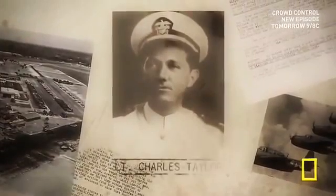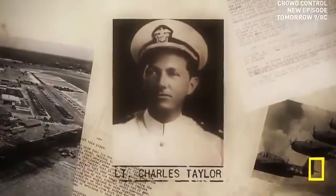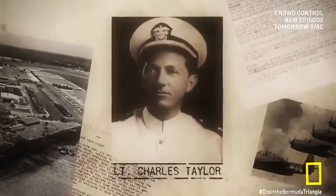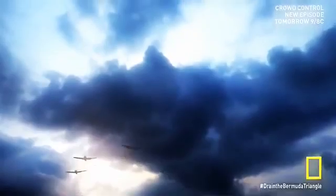In command is U.S. Navy Lieutenant Charles Taylor, a highly experienced airman. He's led dozens of training missions, but is unfamiliar with this particular stretch of coast. Midway through the mission, things start to go wrong. Lieutenant Taylor reports trouble with his compasses. With the weather deteriorating fast, they're soon hopelessly lost.